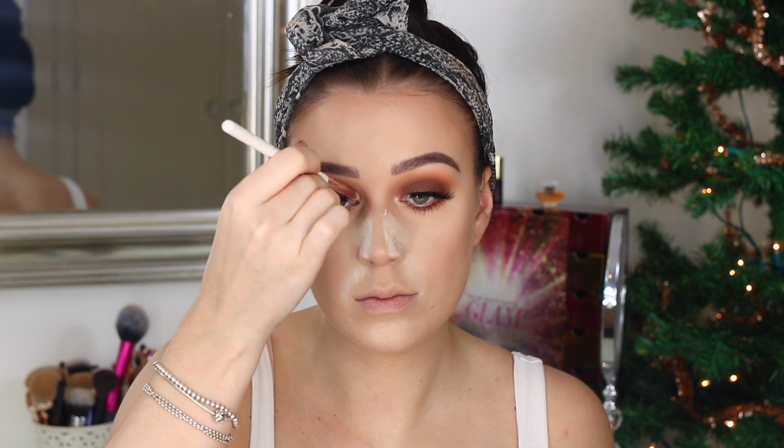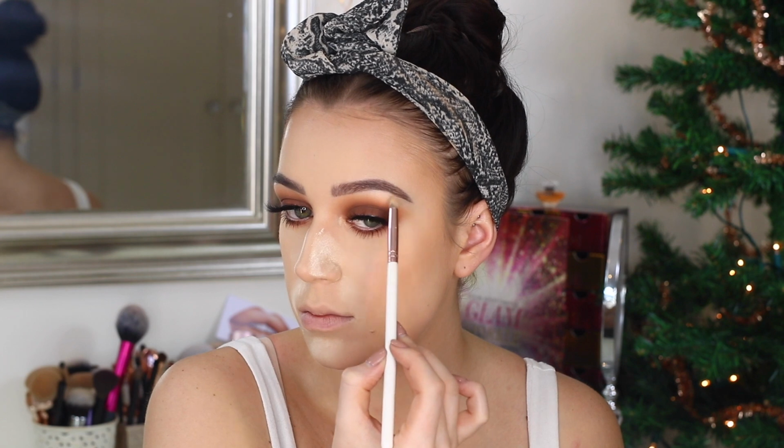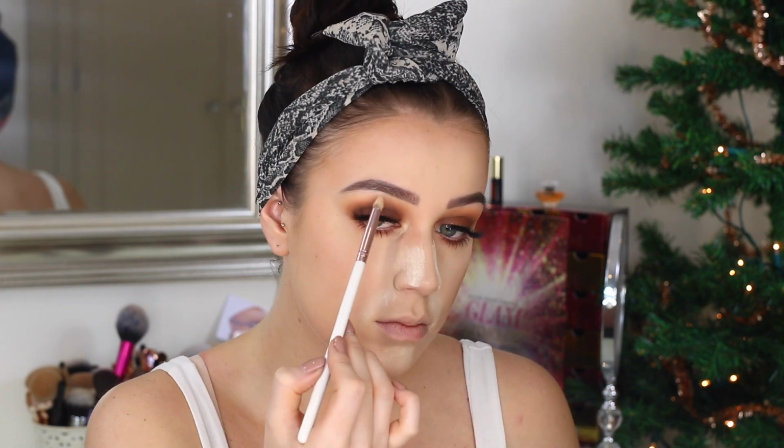Then as my last little touch on the eyes, I always do this step. I just cannot leave my house without this. I pop a little bit of a shimmer shade in the inner corner and on the brow bone. So I just think it finishes off the whole look. And now that I do it every day, I just can't stop, to be honest.